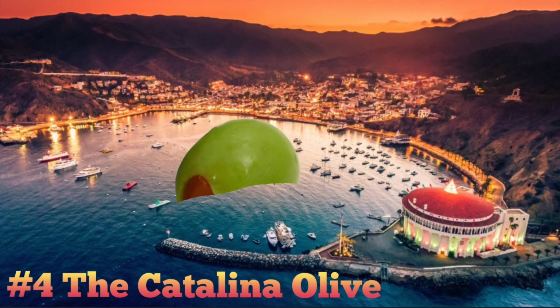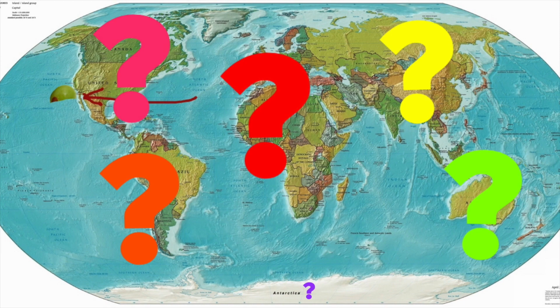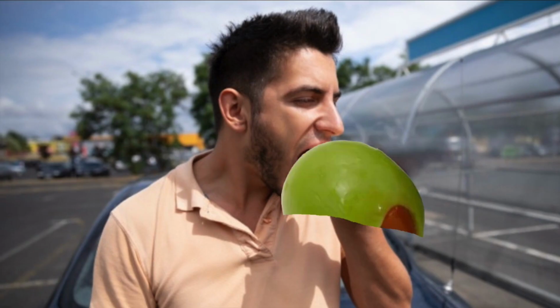Number 4. The Catalina olive. The Catalina olive is more exotic than the Pico, but it's a delicious variety. It was brought to Catalina Island by the Spanish from another place. We aren't sure where. It tastes great on a Catalina hot dog, or just by itself, with no hot dog at all. Maybe that's why it's so exotic.